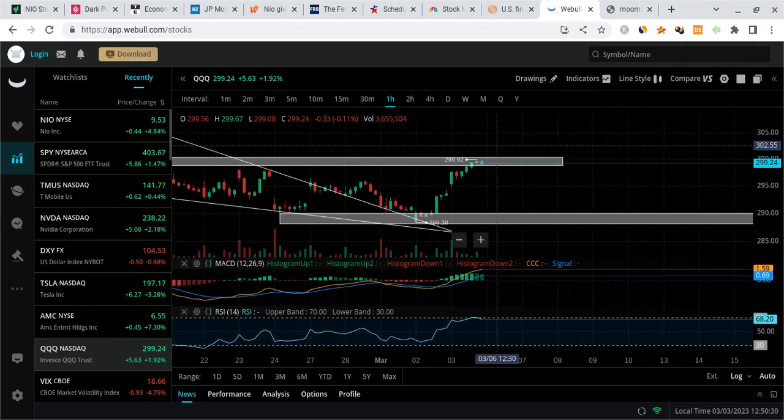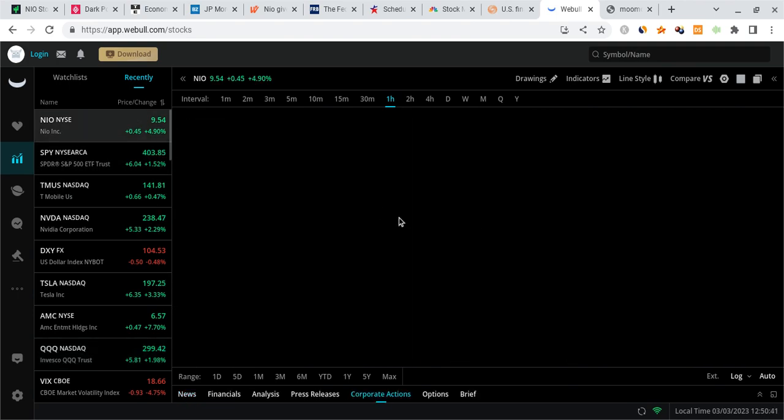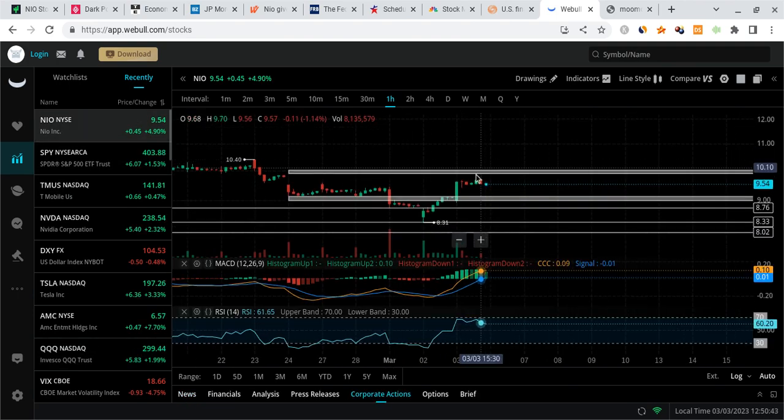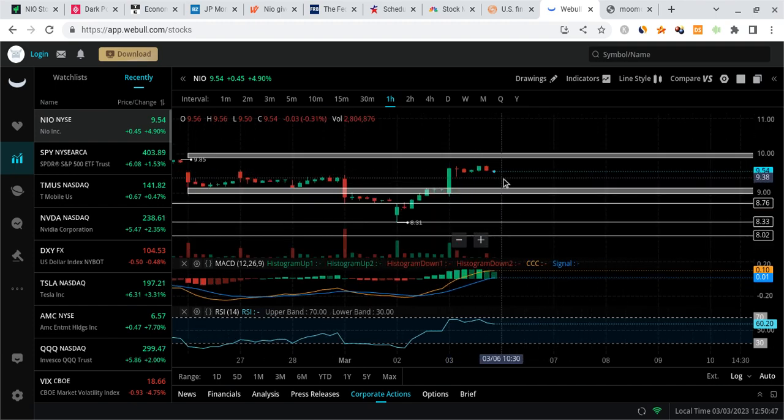And if it does do that, this could actually help lots of tech out there. We have another gap here around 303, which means that Tesla, Apple, and a lot of stocks might continue going. This could help NIO continue to push up as well because NIO hasn't filled its gap yet. NIO is likely going to fill this gap very soon. Then it's going to try to get back to $10. I do think that could happen.